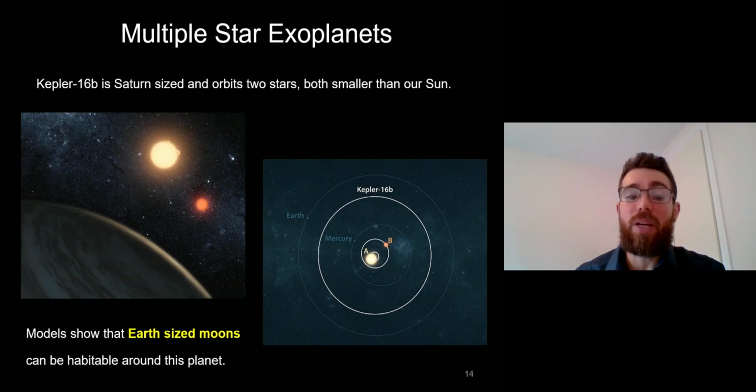And Kepler 16b is a Saturn-sized planet. So again, it's a gas giant. It's not habitable itself, but it does technically lie in the habitable zone around the two stars. And the two stars are quite close together, so the planet itself isn't moving around too much. So the planet's not habitable.